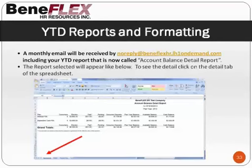Now, to do this does require that you know the double super secret handshake, and so what we're going to do next is let you in on that. It's literally just a couple of clicks. You get these emails, as we said, on a monthly basis from no reply at BeneFlexhr, and it'll look just like this. This is the summary report you receive.